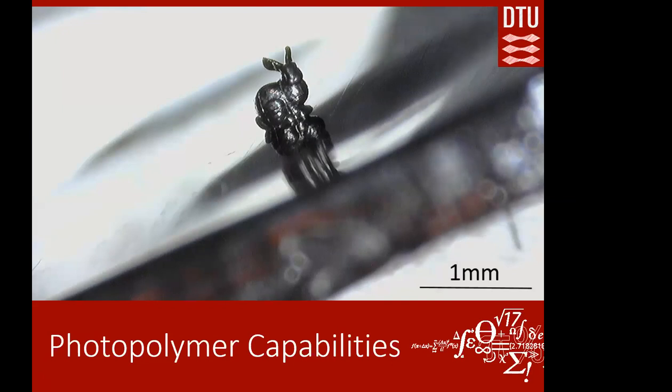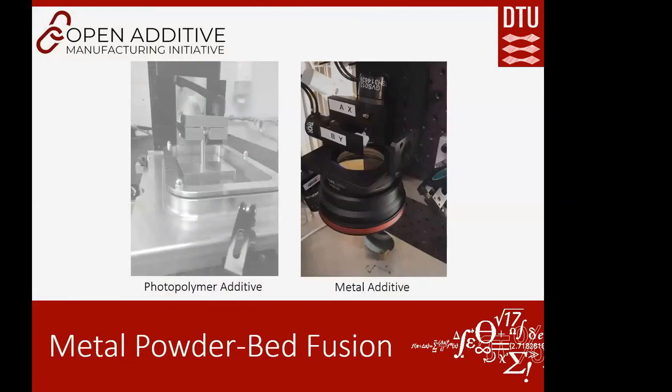your labs right now. So quickly moving on to metal additive, we are out of time and I think I will be done in some 5 minutes. We have taken the same approach.